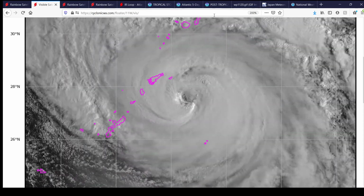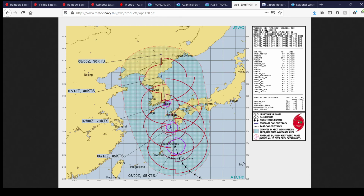As the storm nears landfall there in a day or two, let's take a look at the Joint Typhoon Warning Center's latest cone for Typhoon Haishen. You can see they have it at 95 knots, which is about 110 miles per hour, making this a high-end Category 2 storm on the Saffir-Simpson scale. And you can see they have it making landfall as a 70-knot storm, which is about 80 miles per hour. If this comes to fruition, it would make landfall as a formidable Category 1 storm.